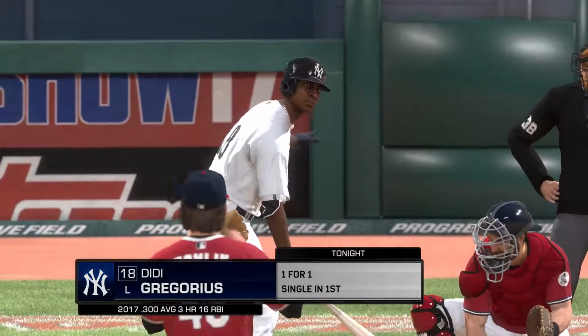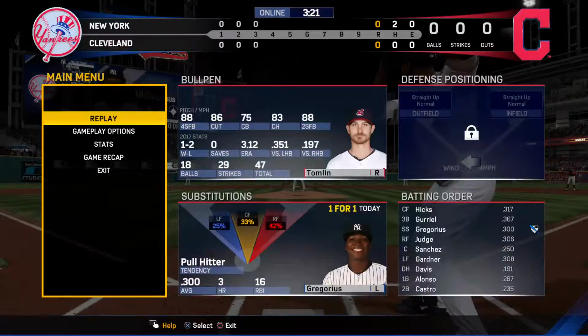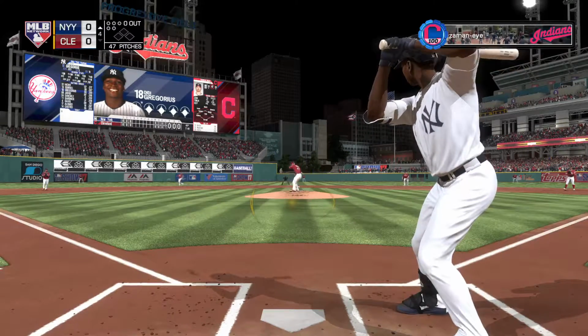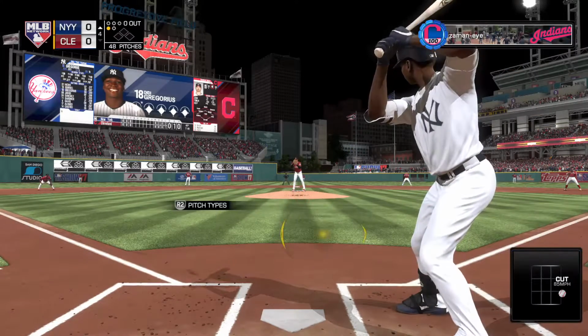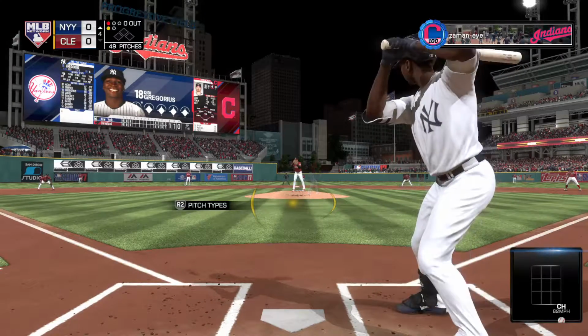Digging in, Didi Gregorius. He'll try to get it going here to begin the fourth. Didi Gregorius. And looks like he got the call there on the pitch inside. It's 0-1. Well, if you love pitching and defense, this has been a game for you. Are you happy with that, Dan?